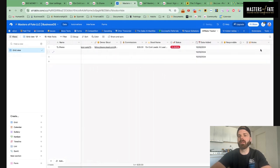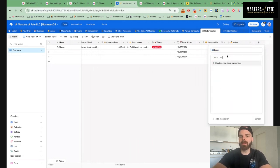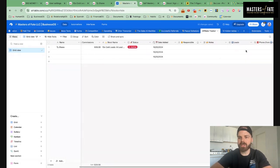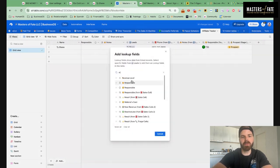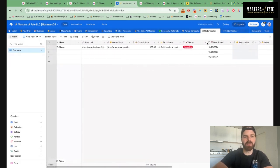Perfect. Expand that. Awesome. And then I want to tie this to our lead CRM. So let me put in new leads. Boom. And this is the beauty about Airtable. So I'm gonna put that in. Perfect. And what do I wanna turn on? If we have their phone, notes, and prospect stage, responsible. Yeah, those would be good. And then if we have Ty Shane in leads, boom, Ty Shane, cool. Probably this one. And we probably want to add in one more lookup field being revenue level. Perfect. Sweet. And then we can see all of that stuff.